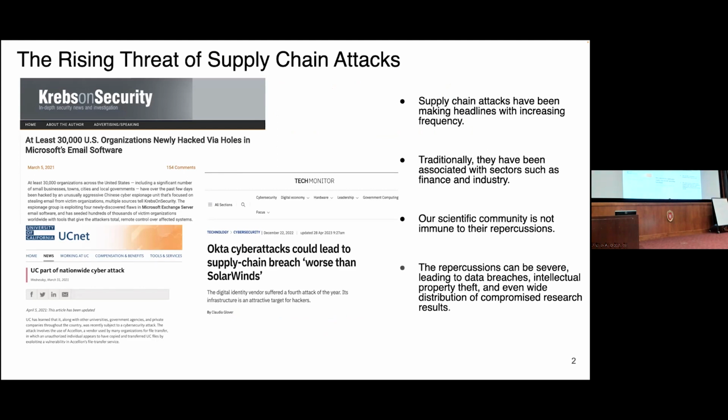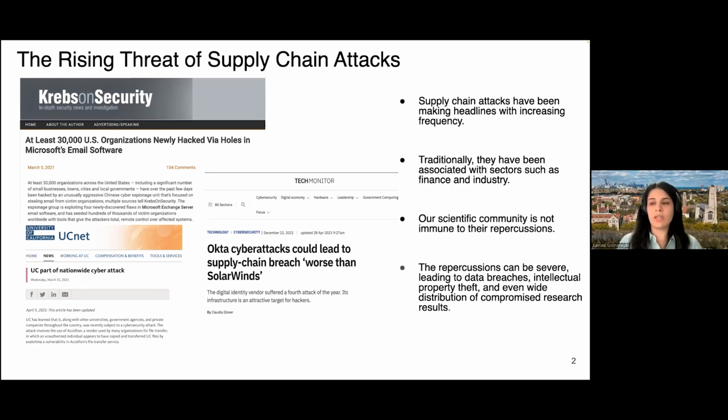There was a nationwide attack through the Accellion file transfer system that affected many institutions, including the entire University of California system, and also more recent ones on Okta authentication services. Traditionally, these attacks have been associated with sectors like finance and industry, but our community is not immune from them either. These repercussions can be severe: data breaches, intellectual property theft, and even distribution of compromised research results. So now the question is, how do we bring industry advancements into the open science ecosystem?